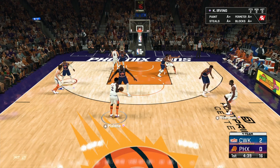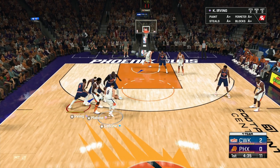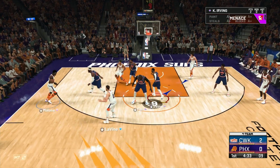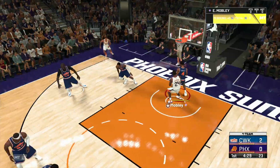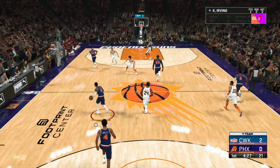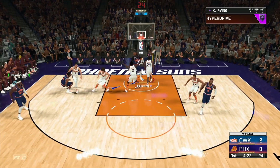Here's Mashburn. Here's Malone. Pass to Levine. Here's Malone. Here's Baylor. Mobley grabs the board. Here's Irving. And he tries.